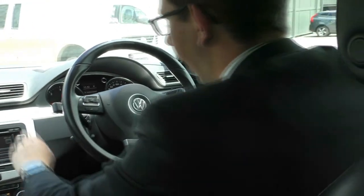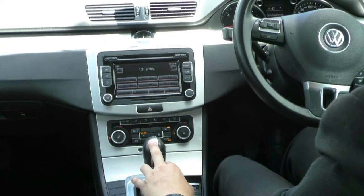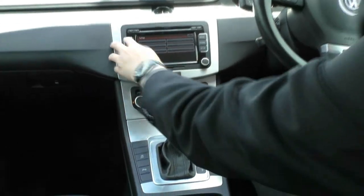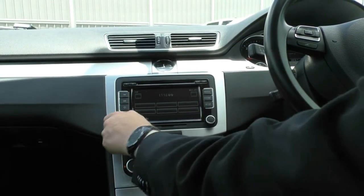Moving now to the center of the car, we've got this nice brushed metallic across the whole way around the car. It does continue through the door trims as well with a nice analog clock right here in the middle. We've got our touchscreen media unit here. So we just go media, we got our radio and our phone controls all built in right there, which is very good to see. We do have a nice CD player here across the top.